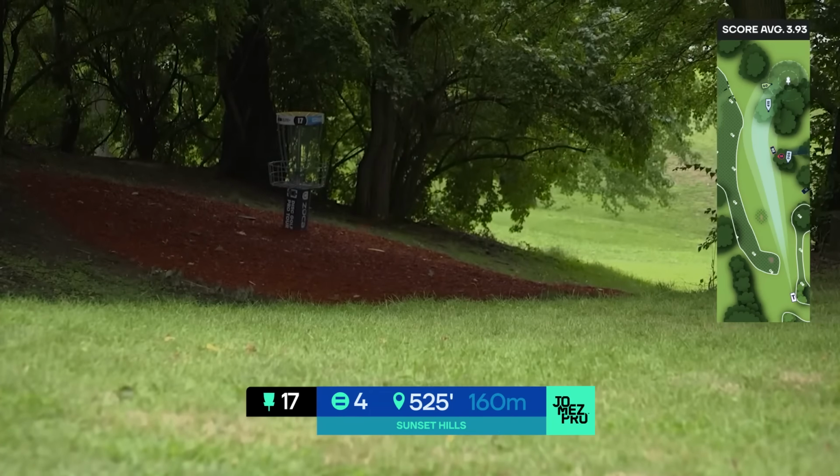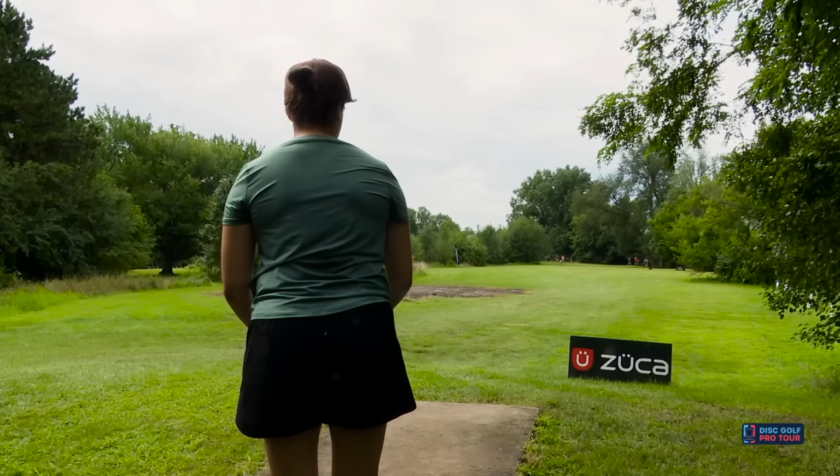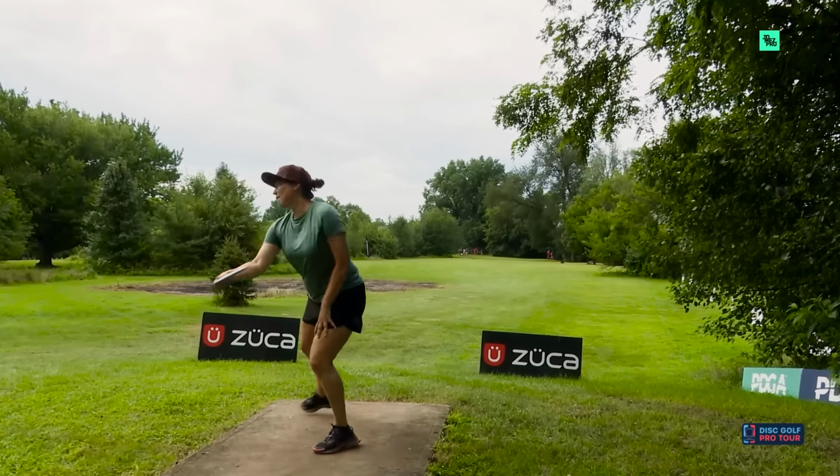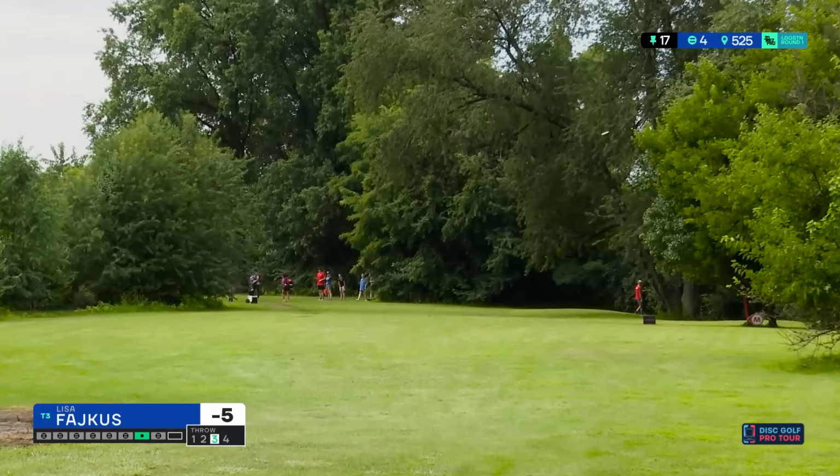And it's a forehand shot. You can throw a backhand as well, but it's really technical. You don't necessarily want to come in with a lot of speed, because you can go past the basket really easily. We like a little chippy forehand into the green.